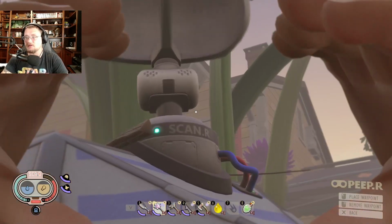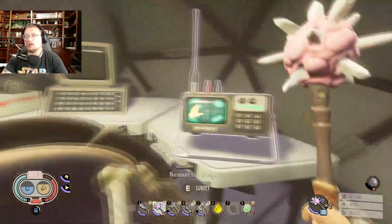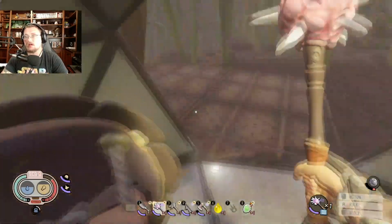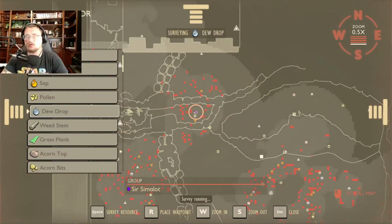Here, let's go into our cool peeper mode. Scan.r. So you need to go into that location, and then you'll walk in here and you'll look at this, a resource surveyor. And there you go. It gives you a good idea. Where are you? Are you out here bugging me? No, good. It gives you a good location of all sorts of things.